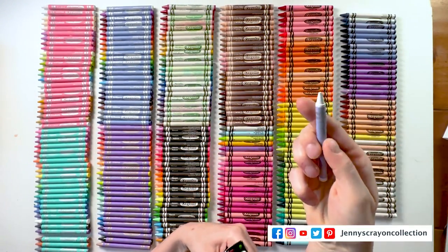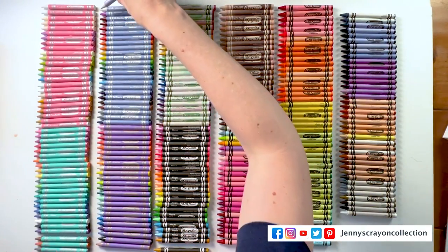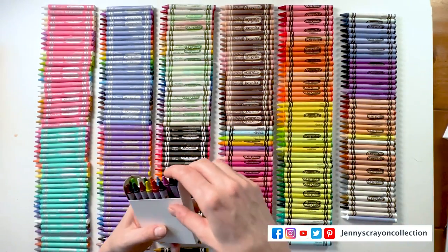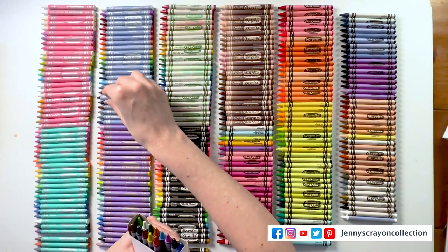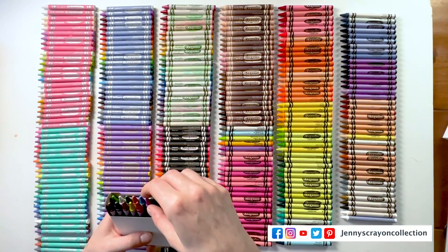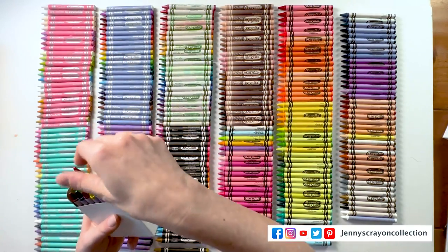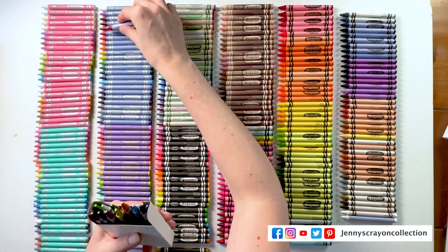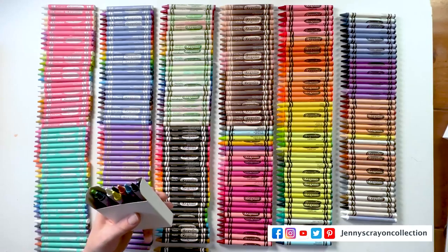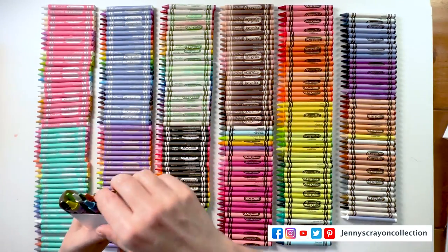I believe this one is the one. It's a little less speckled. You would be able to tell if you try to draw with them. Okay. Now we're going to go through that one. I feel like there might, I don't know, that one. So I'm just going to pull out all the reds. Yeah. All those are in there.